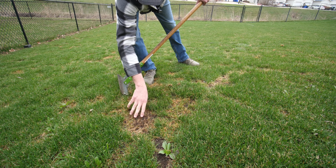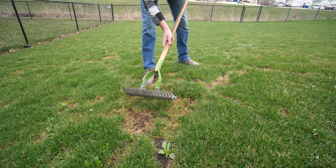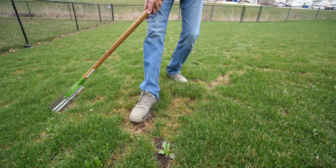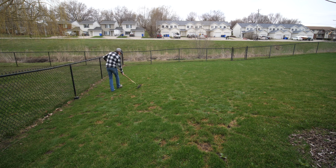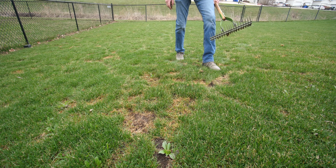You can see now I have plenty of soil showing, plenty of area to get the seed to sit down into the soil, and then I will put the seed down and I will tamp that down into this soil just a little bit as well. That's really how you do it. Like I said, you can use a regular rake. I just like this because I feel like it does a better job of keeping what I want intact and kind of taking everything else.